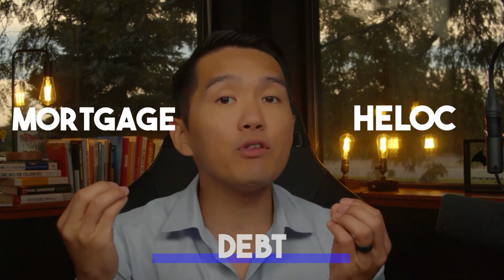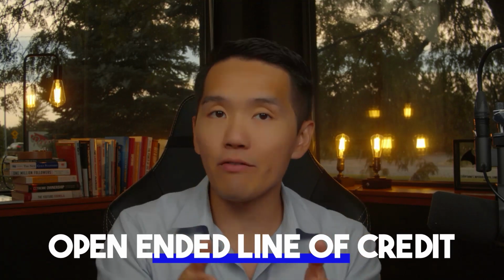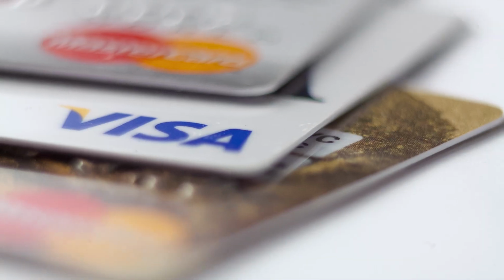Now, a HELOC, a home equity line of credit, and a mortgage are both forms of debt, and both use your home's equity as collateral for the loan. The one key difference that you already know about a HELOC is that it's an open-ended line of credit, meaning you can borrow from the HELOC, pay it back, and borrow any principal portion back for reuse, kind of like a credit card. Whereas with a mortgage, you're only allowed to make fixed payments every single month, and you can't necessarily borrow the money back again from your equity unless you do a cash out refinance.